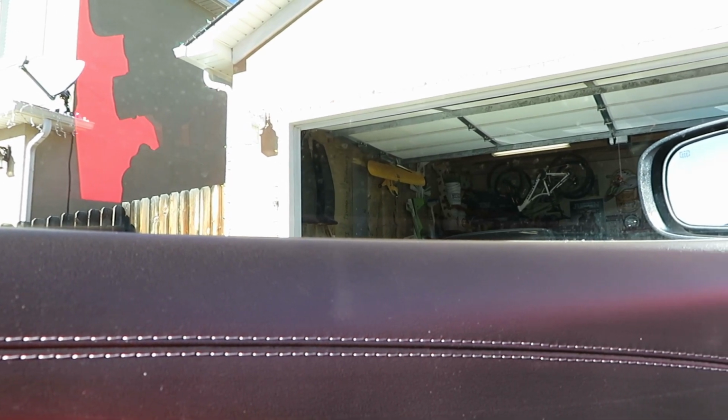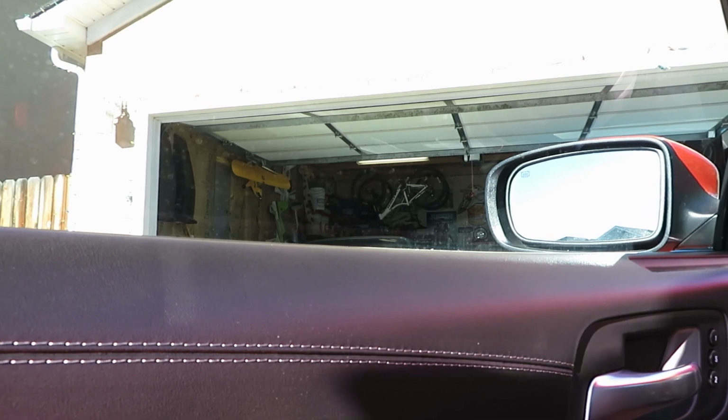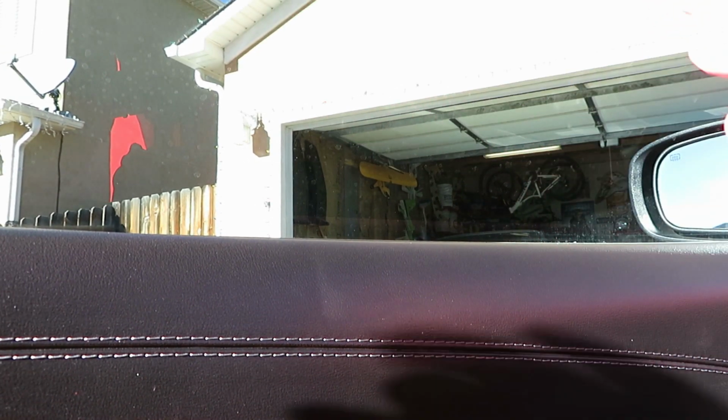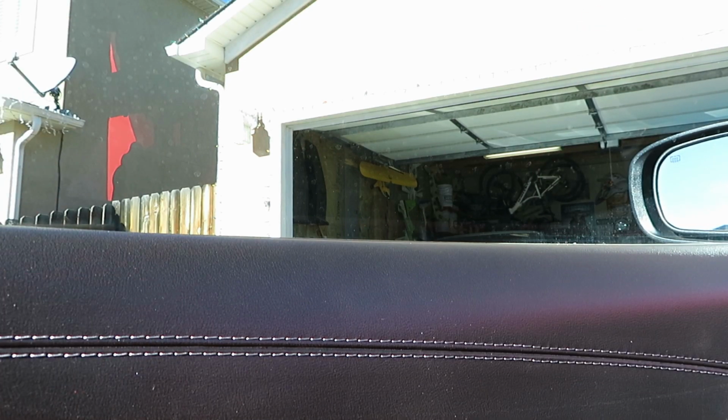Just kind of go back and forth a little bit so you can see the glass. Still very, very clean, very clear, no streaking, smudges, or anything. I really, really like that because glass can be such a pain when you get an interior detailer overspray on the glass trying to get it off.